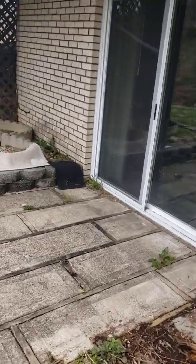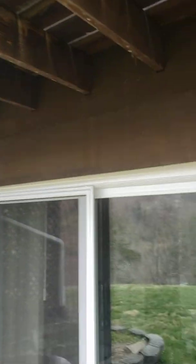The actual deck itself is very deteriorated. There's heavy rot along the joists. These are structural members. These are supporting the entire weight of the deck and transferring it to the home, and there's a lot of rot on them. There's some there, and you can't see it, but from the top of the deck looking down, you can actually see a lot more rot. So that's very unsafe.